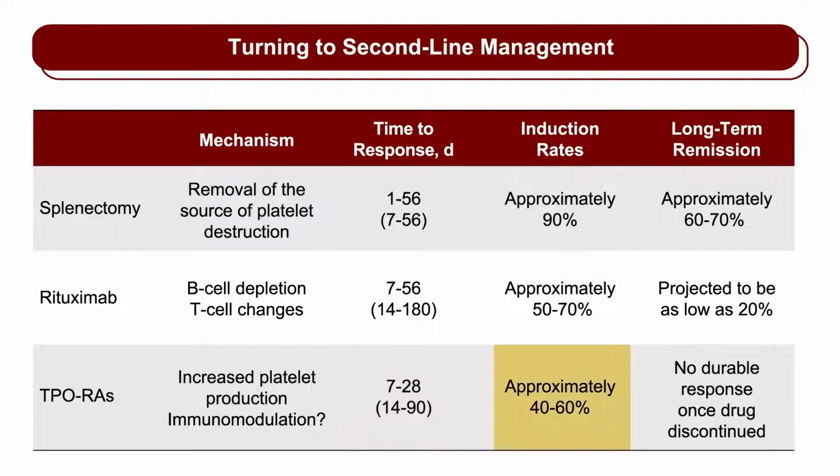Induction rates are anywhere from 40 to 60%, and there really is no true durable response once the drug is discontinued. So once these drugs are stopped, the increased platelet production decreases, and most patients will return back to their baseline platelet count. Some patients even exhibit rebound thrombocytopenia and go a little bit lower. However, as I mentioned, there is some emerging data that some patients are able to come off these medications and still maintain an adequate platelet count that is higher than when they started. So I think that's a new and interesting area that we'll learn more about with these agents.